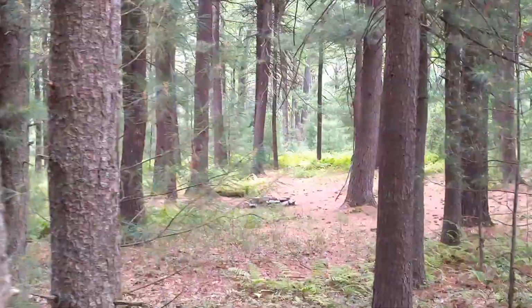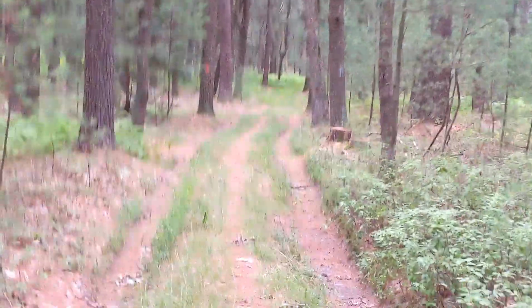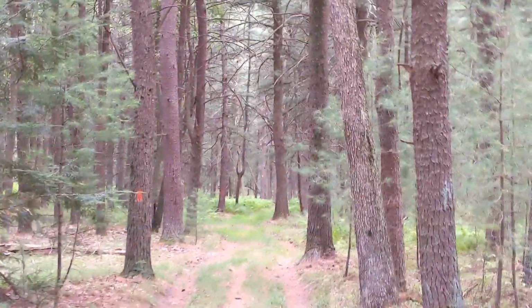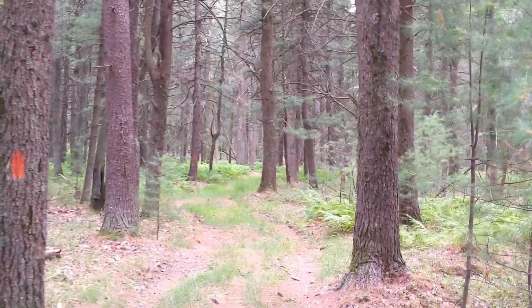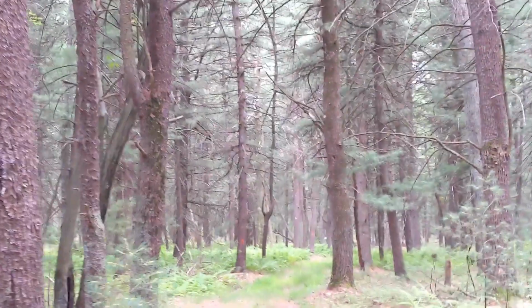Really nice campsite there to my right, and looks like we may have gotten our reprieve. Pretty good climb up there. I would say to start a trail, that is a tough way to begin, because there's just no way of gathering any momentum, and certainly challenged. Wouldn't mind this for a little bit here to be able to get some miles out of the way.